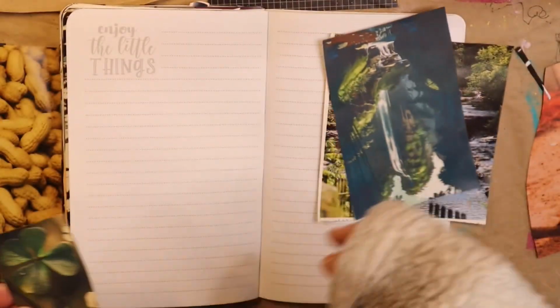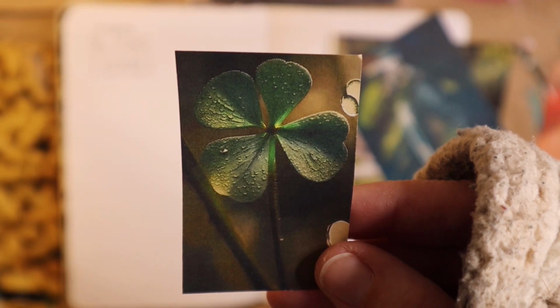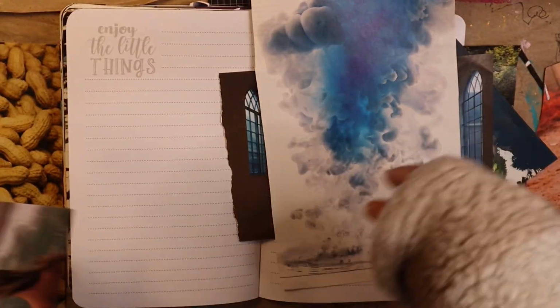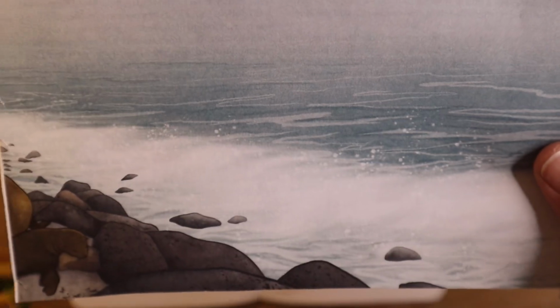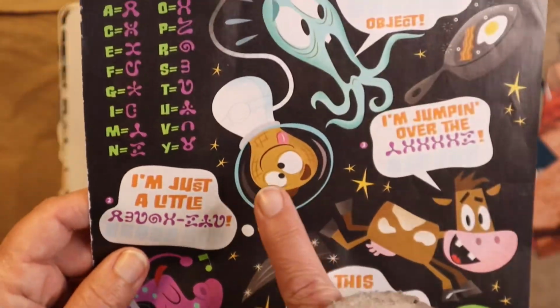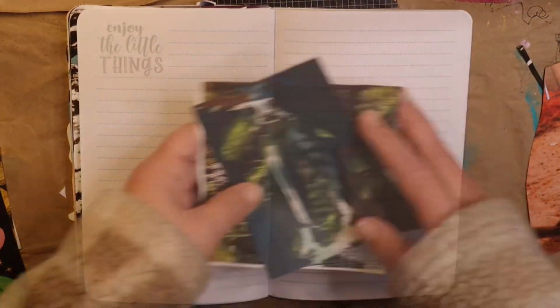All right, day 8, we have waterfall. I have 2 images there. We have 4-leaf clover. We have cloud, and that's actually another picture I've had for a long time. And then I thought this was sort of cloud-ish. I know it's more like this plume in the water, but it's making a cloud. And then, why do I have that? Oh, ocean wave. Ocean wave and nut. So I've got this background with peanuts, and then there's a silly little peanut right there on that page.